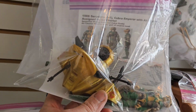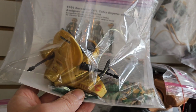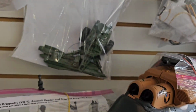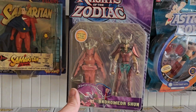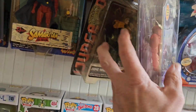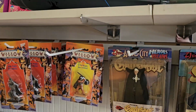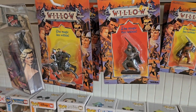Oh, here we go. Look at this one. 120 bucks for Cobra Emperor. That's pretty awesome. Knights of Zodiac. What's back here? Another Knights of Zodiac. Willow figures still. Those don't seem to move. There's no main characters, I don't believe.